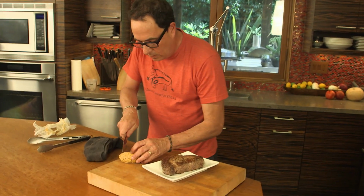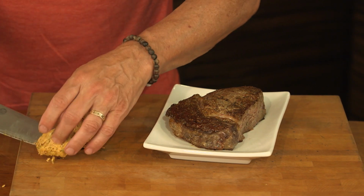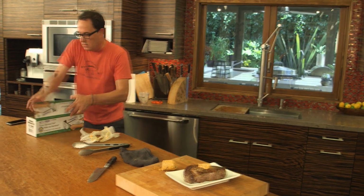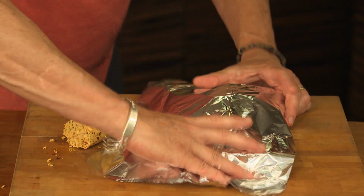So here's what we're gonna do. We're gonna take a little coin of this, set it right on top, cover this whole thing with foil, and now let it sit 5-10 minutes. Let the juices go back inside, redistribute, then we're gonna cut it.